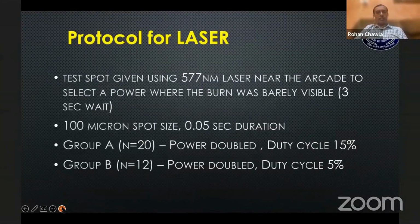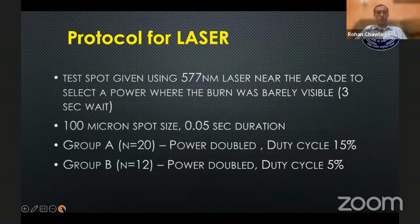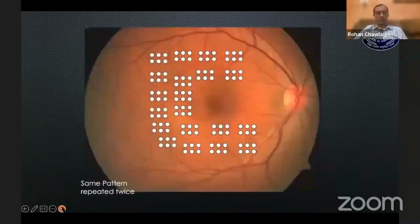I had given a test spot not in the micropulse mode. This is something I am learning from this webinar. In future, I would probably try to do the test burn with the subthreshold micropulse mode itself. And like I told you, sorry, it was 5% and 15%, but we had doubled the power, so actually it became 10% and 30%. We applied this laser in a grid pattern. Since I'm using a higher power, I was not going subfoveal here.